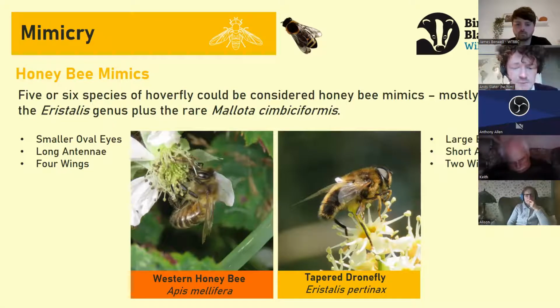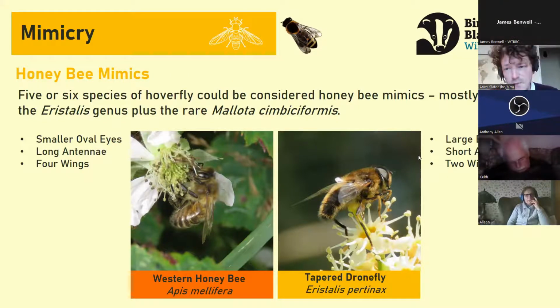Now, at first glance, a lot of people might get confused with these and think that it is actually a honeybee. And there's some key things here that will tell you whether something is a bee or whether it's a hoverfly. If you look at the picture of the bee, you can see that it's got quite oval eyes. The antennae are much longer and narrower. And something that's a lot less obvious when you're looking at bees is the fact they actually have 4 wings and not 2. Whereas with the hoverfly, they've got big eyes, short clubbed antennae, and they've just got 2 wings.